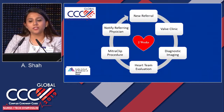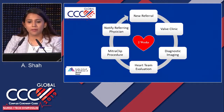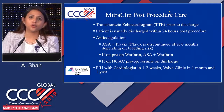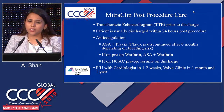Our focus is to get the new referral, and if everything is okay and the patient is an appropriate candidate for the MitraClip procedure, we are able to schedule the procedure date within 2 weeks of the referral. And again, the main important piece is to notify the referring physician, because they'll be the ones taking care of this patient long-term post-discharge. For post-procedure care, patients go to a cardiac step-down unit, and a transthoracic echo is done the day after the procedure, usually prior to discharge. The patient is usually discharged within 24 hours or a maximum of 48 hours of the procedure.